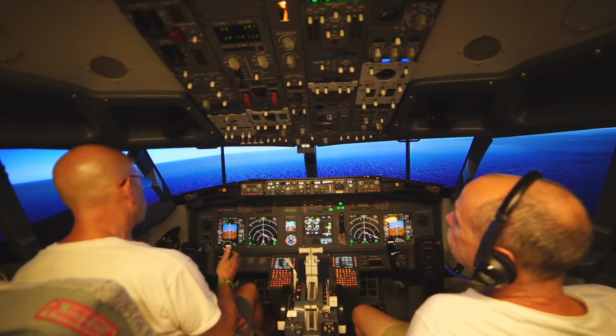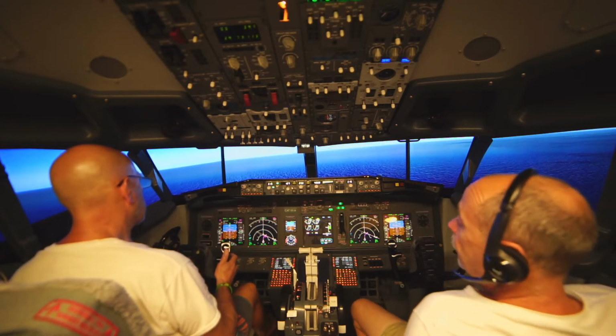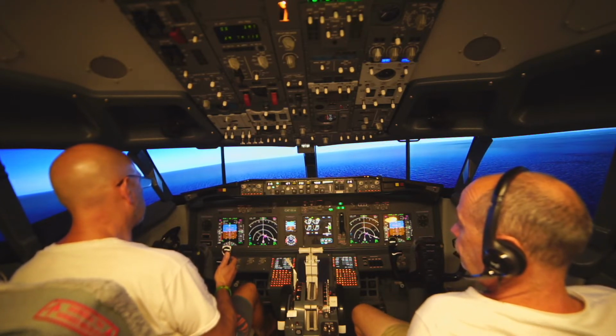Victor 959 taxi, Victor Bravo and Tower 1183 holding short of 20. Okay, Victor Bravo and Tower holding short, first air 959, thanks.